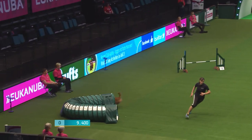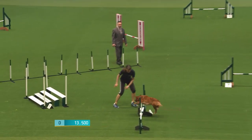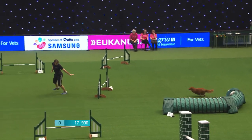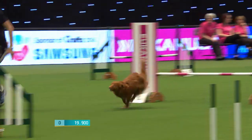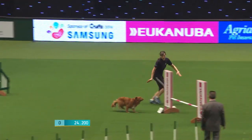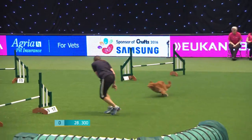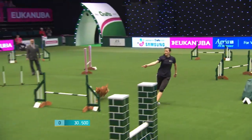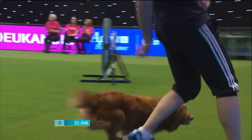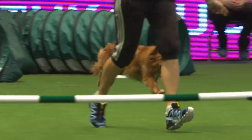Lovely through the weaves. Well clear of the long jump, tight turn there. And through the tunnel for the first time. Good speed. 9 years old and going beautifully over the wall, over the final hurdle, and 33.646 the time. Good speed, good dog, good handler.